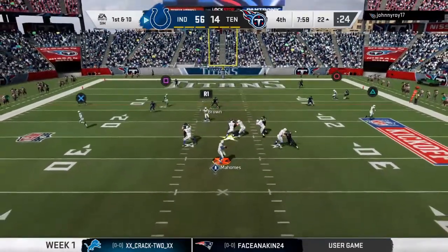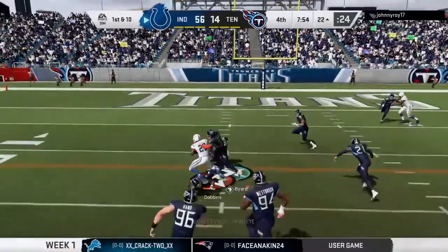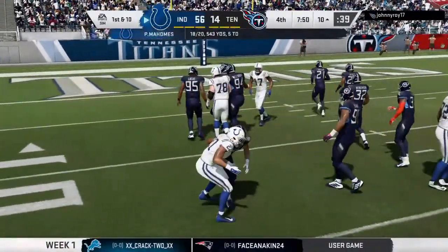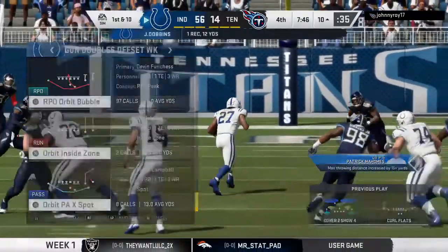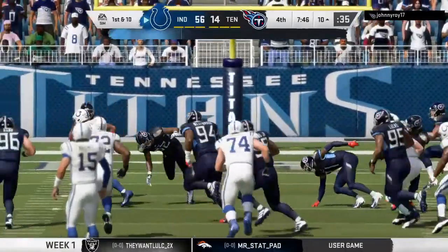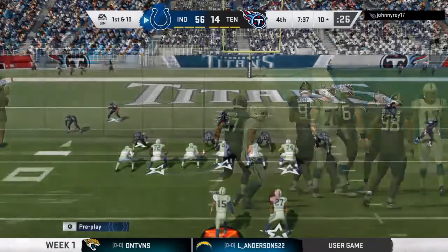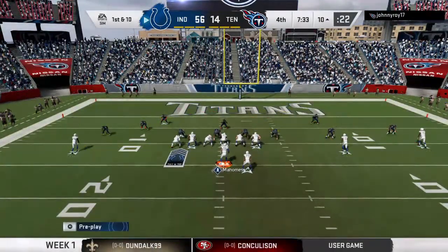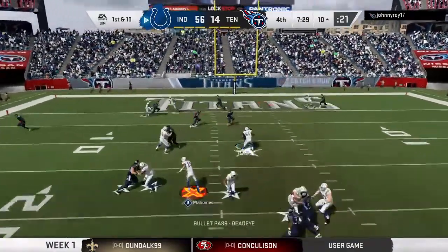On 1st and 10, here's Mahomes. Finding his safety valve here. That's complete. And he takes it down to the 10-yard line. 12 more yards there and another first down. And on that last play there, he's over 400 yards passing now. You know what that generally means? Success. That, and it means you really didn't miss opportunities. Usually very accurate. The ball's getting to the right.